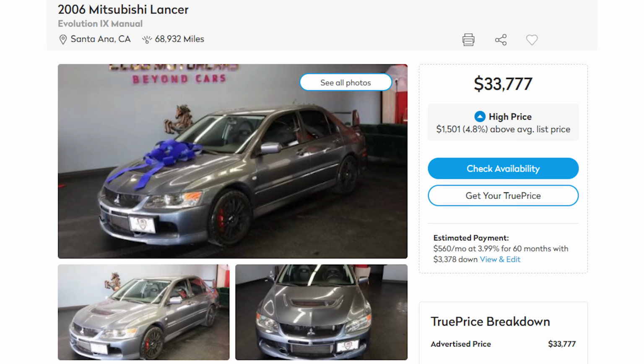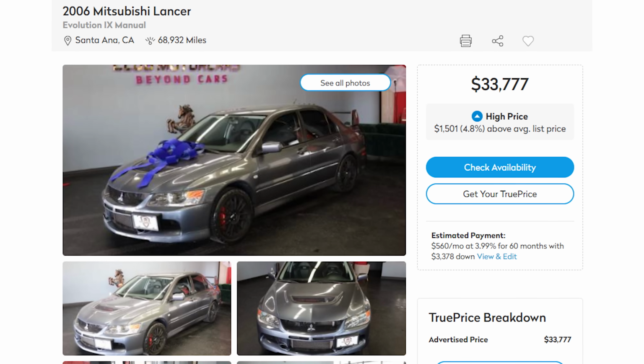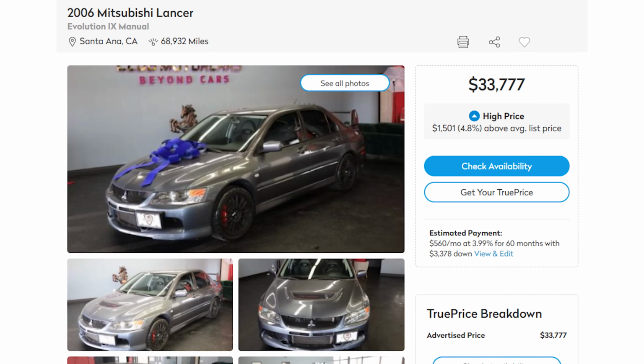It's also a wise decision because they're actually going up in value because they've been discontinued. So get on Auto Tempest and search for a Lancer Evo for you, like this one we found for only 33,000 bucks, which makes this one of the most performance per dollar cars probably in existence.